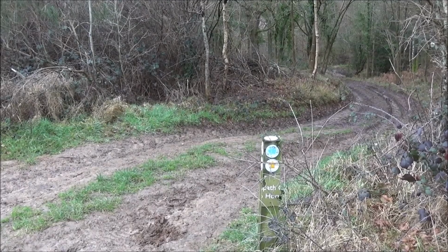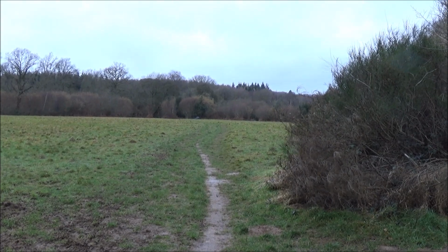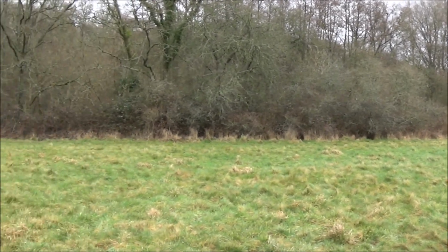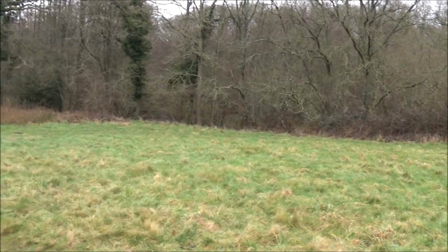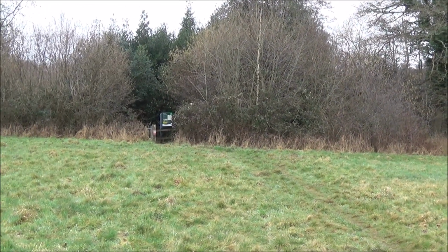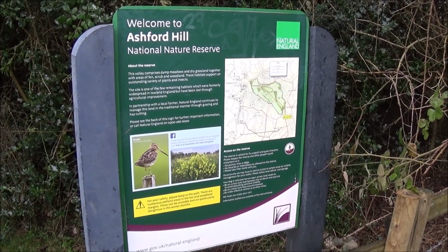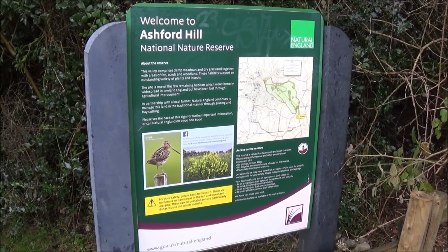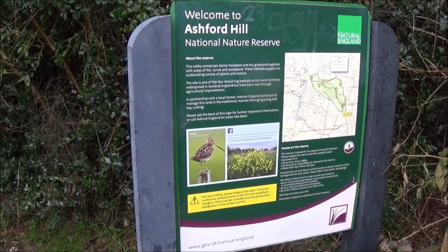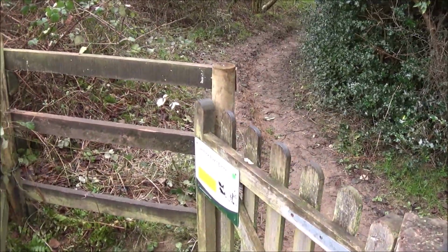Now ignore any paths off, we're cutting across here. So we've branched off the path across the field and we're heading down, and you can spot it if you've got sharp eyes. You can see the sign in the bushes there. And we're just about to enter Ashford Hill National Nature Reserve. It's 23 hectares of SSSI, and it's operated by Natural England. So here we go.